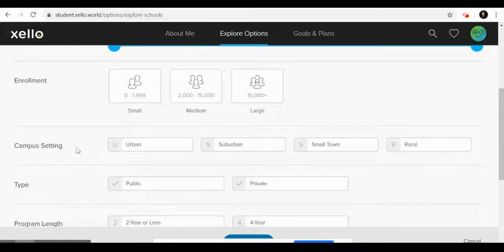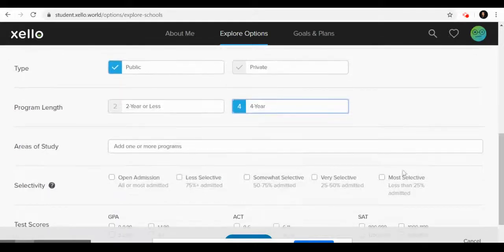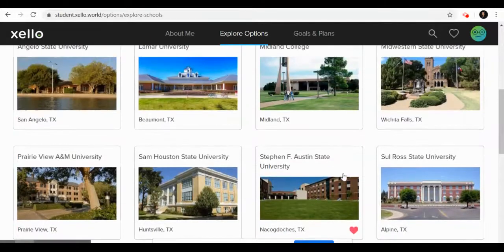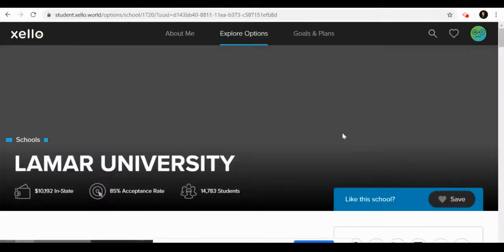I'm going to select a public institution. I know the degree plan I want to follow is a 4-year degree plan, and I'm going to go ahead and leave everything else the way it is. And I'm going to select. And as I apply my filters, now I have a list of colleges that match my filters. I'm going to go ahead and select Lamar University as an example.